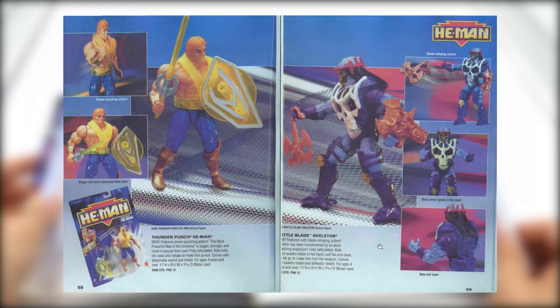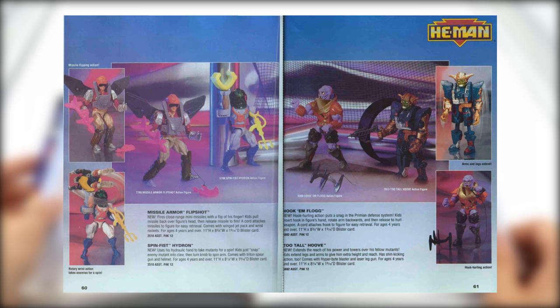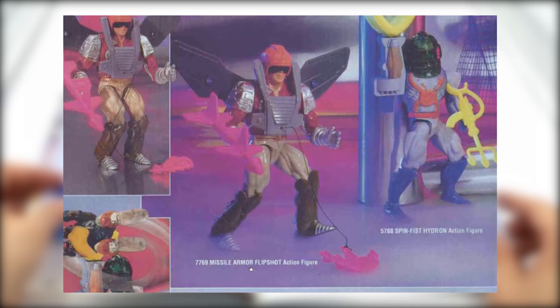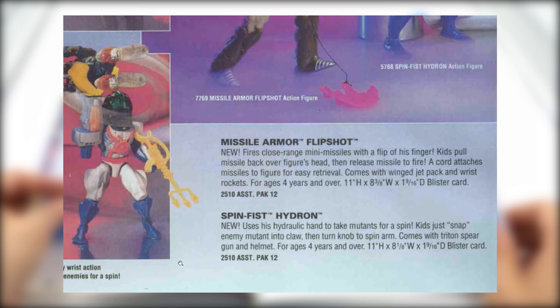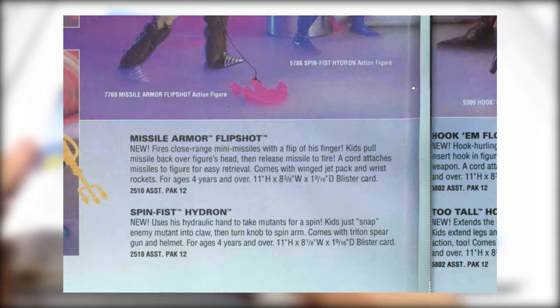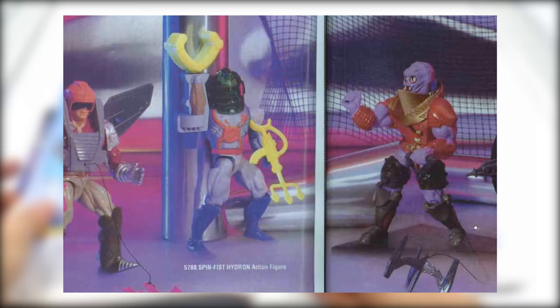And here we have Missile Armor Flipshot, Spin Fist Hydron, Hook'em Flog, and Tuta Hoof. This guy, what does he do? Missile flipping action, the flipping missiles. Missile Armor Flipshot. Rotary twist action. Takes enemies for a spin. Fires close range mini missiles. Flipshot has a hydraulic hand. Now take mutants for a spin. So there's a spinning claw. I don't know why he has a trident machine gun.